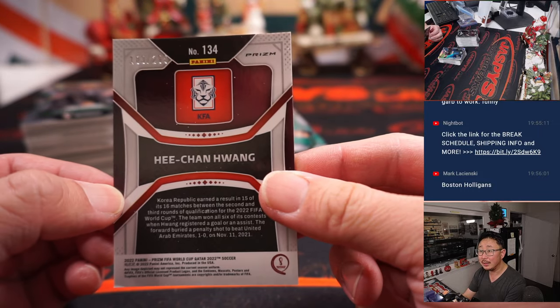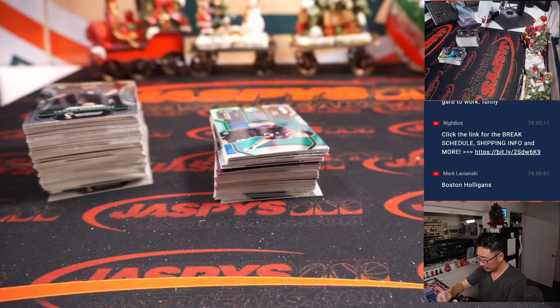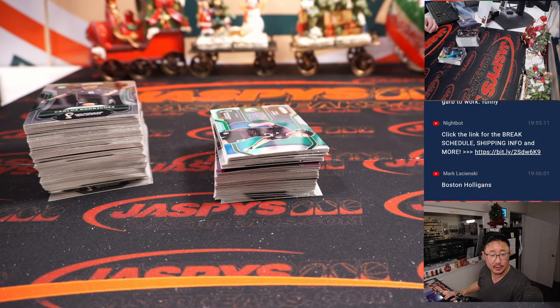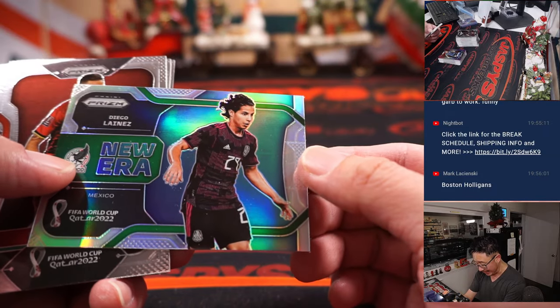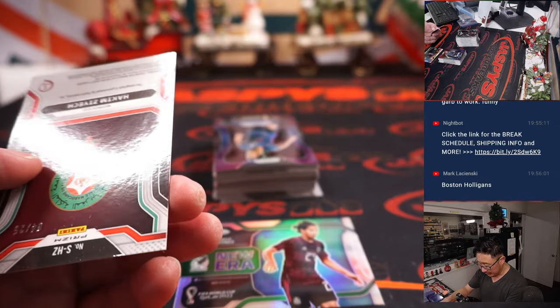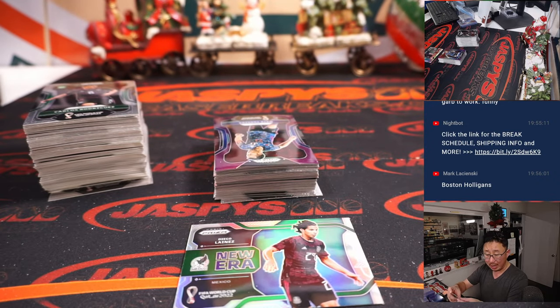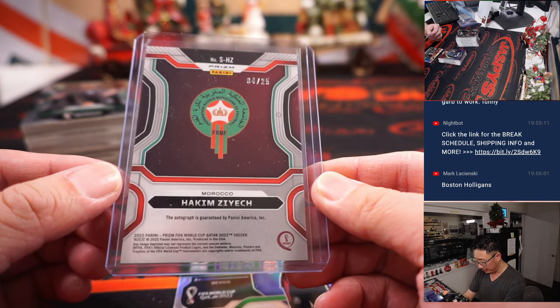There's Hee Chan Hwang, /299. That's for Korea. That's for Jin. I think there are a number of bids happening here. There's a Diego Lainez for L3. And our final autograph is Hakim Ziyech for Morocco. We'll see. I don't know if he starts, but we might see him in action tomorrow. That'll be for Steven and the combo. 4/25.